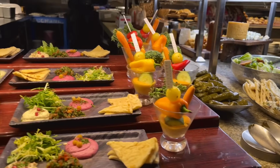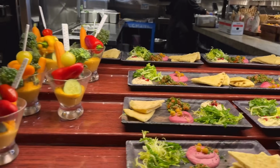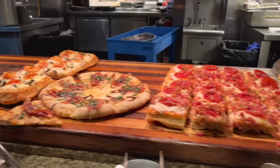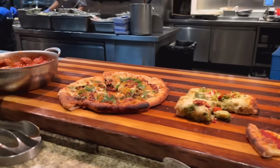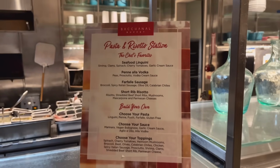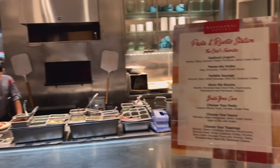Now, this is very well presented. Look at this, guys. Very nicely made. To tell you the truth, I don't think I have ever paid big money at a buffet. Hey look, grandma's meatballs. Nice. I never paid big money at a buffet and ate pizza. Never did, guys. So here we have pasta station. You order what you want, they cook it for you.